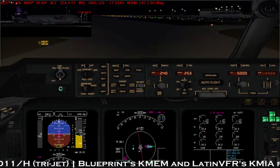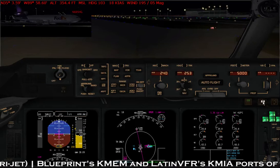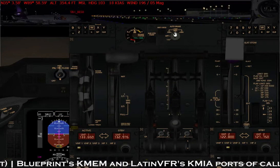Memphis Center, airframe 744, flight level 324. Airframe 744, Memphis Center, welcome aboard, cleared to Springfield.